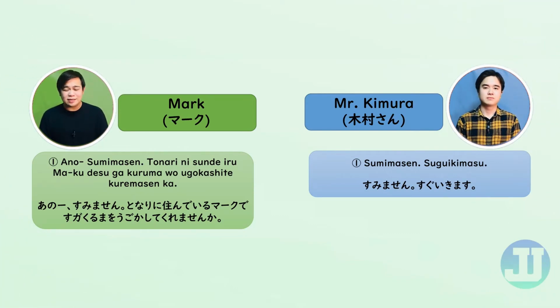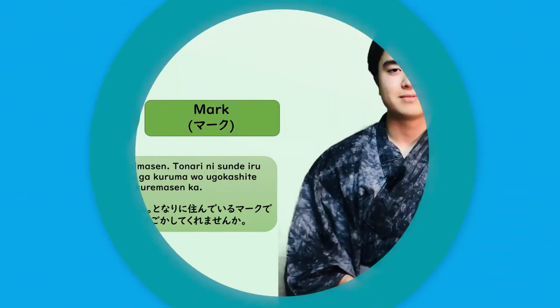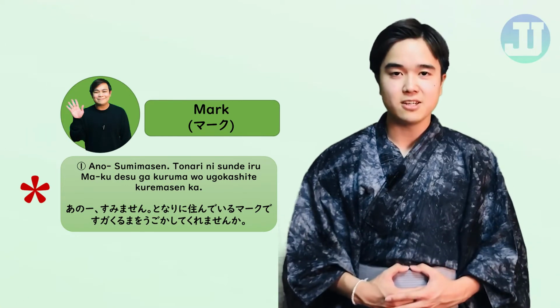すいません。隣に住んでいるマークですが、車を動かしてくれませんか？ すいません。すぐ行きます。Let's take a look at their dialogue.